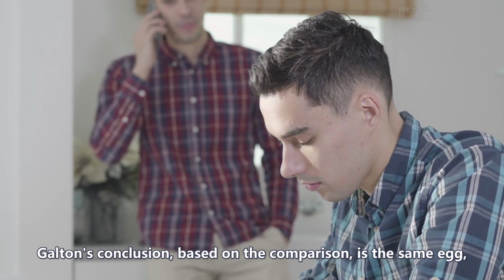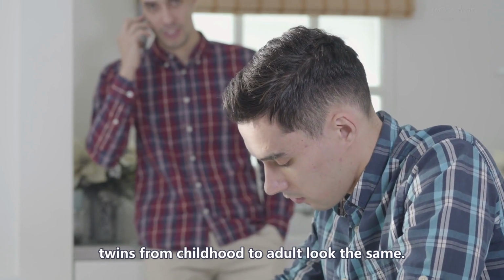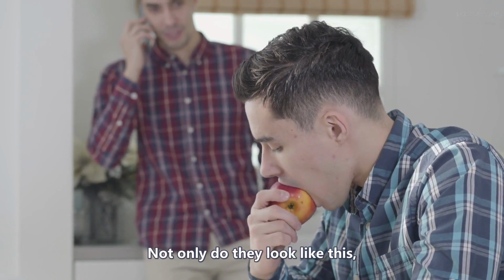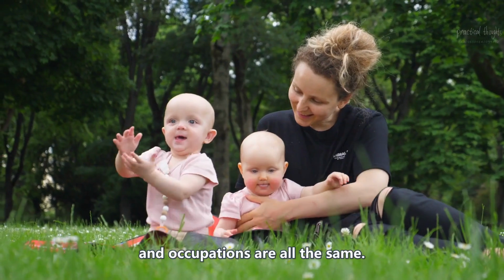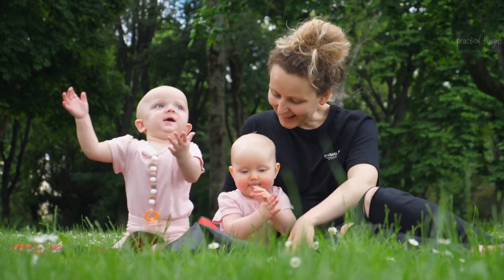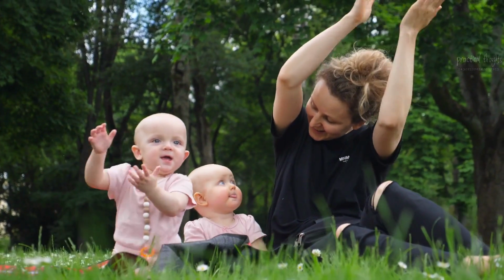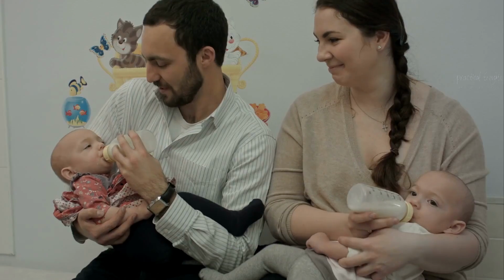Galton's conclusion based on the comparison is that same-egg twins, from childhood to adult, look the same. Not only do they look alike, but their personalities, talents, interests, and occupations are all the same. Galton's conclusion is still correct. The applied research methods include the twin method and the adoption method.